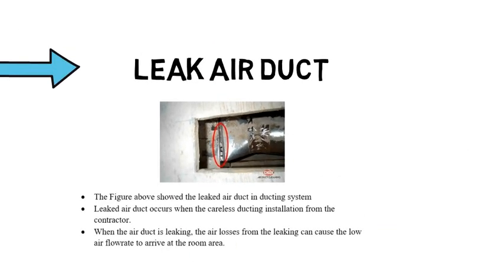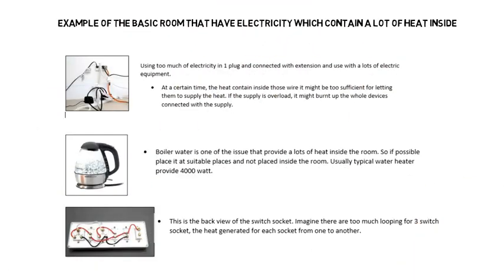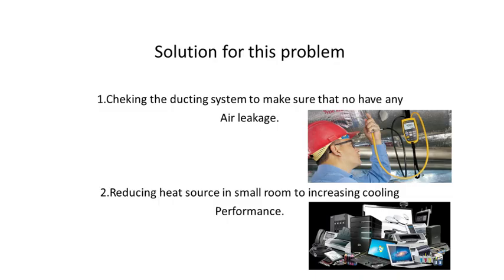Leakage in the ducting system is also a reason for this situation. The reason number two is electrical equipment. The electrical equipment releases heat to the surroundings, so it increases the heat source in the room.